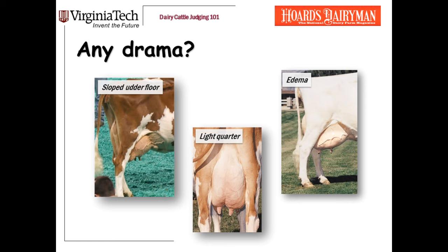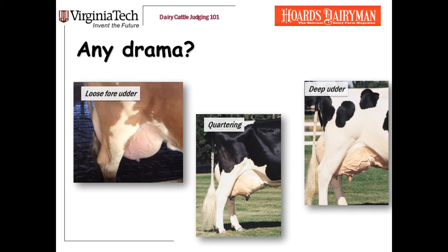Again, few cows are perfectly symmetrical in their udder, and asymmetry doesn't bother me. The cow shown in the middle there, though, is more than asymmetry. She's light in the left rear quarter, and I'd like to beat her for it. A cow with a blind or nearly blind quarter, though, is a no. Also, udder texture problems fall in the drama category. The Holstein on the right has a lot of congestion, and it's enough that, to me, she is a no on udder. Here are a few more examples of things I'm looking for when I ask myself about drama.